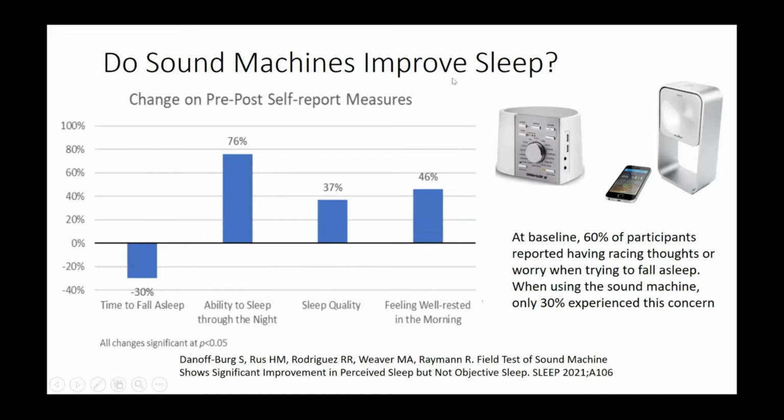However, the objective measures that I've discussed before did not show improvement. So with sound machines right now, the jury is a little bit out, but the evidence suggests that they improve subjective sleep, but it hasn't been proven that they improve objective sleep. And this is also consistent with other studies in the literature at this point.